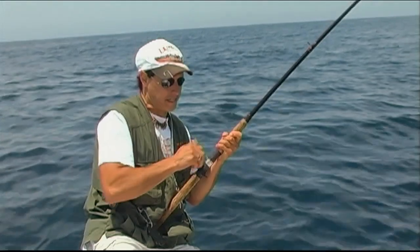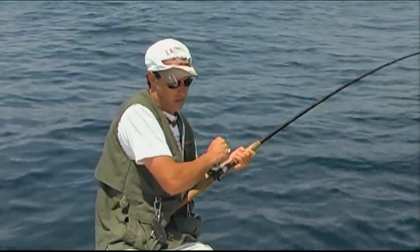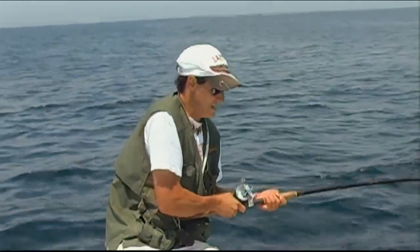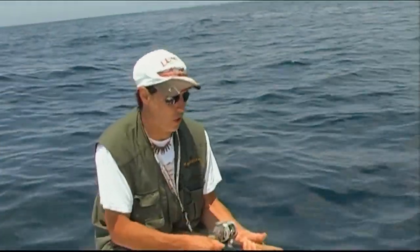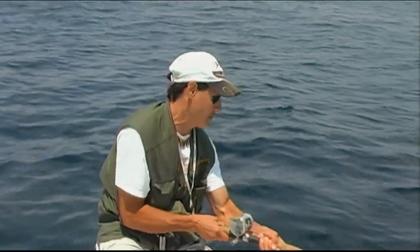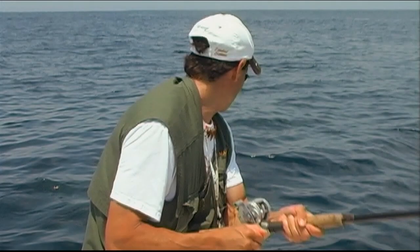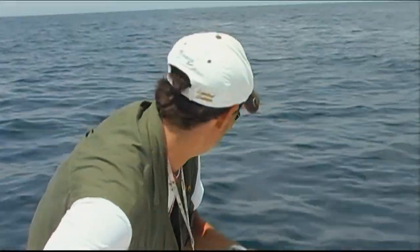Yeah, baby, come on, man. It looks like a blue, folks. Looks like a big blue. Let me see if I can get him turned. He's going underneath the boat. Come on, get away from that motor. Get away from that motor. He's got me wrapped, man. I gotta try to turn him this way. He's got me wrapped up on something. I don't know what it is. I think it's the motor.